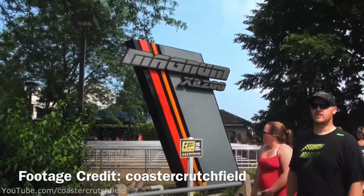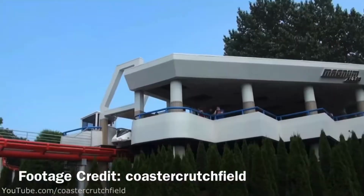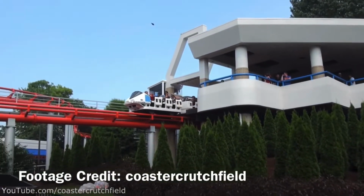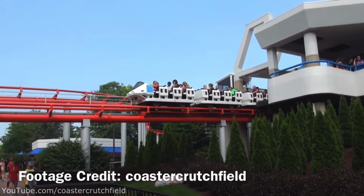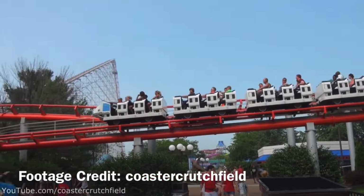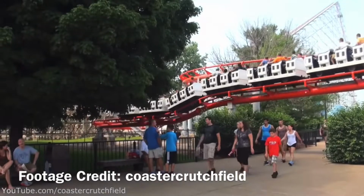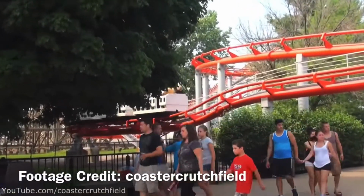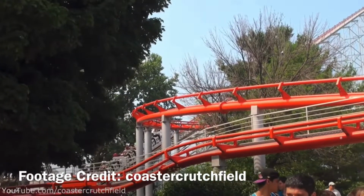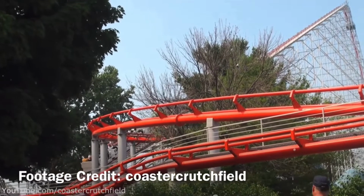Magnum XL-200 is a roller coaster located at Cedar Point in Sandusky, Ohio. This roller coaster opened as not only the world's tallest full-circuit roller coaster, but also the world's first hypercoaster. Today, this is kind of seen as a polarizing coaster, but I notice a lot of people seem to like this ride. However, I personally believe it's the most overrated coaster that I've ridden, but we'll get into that in a little bit. So this is my review of Magnum XL-200.